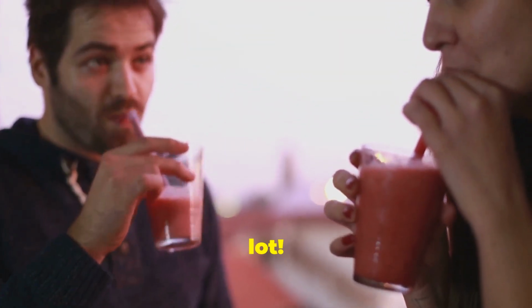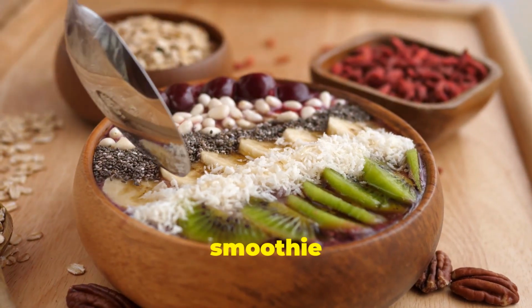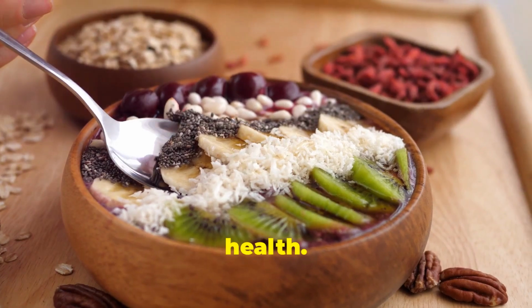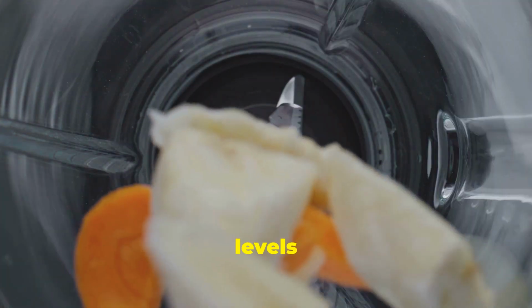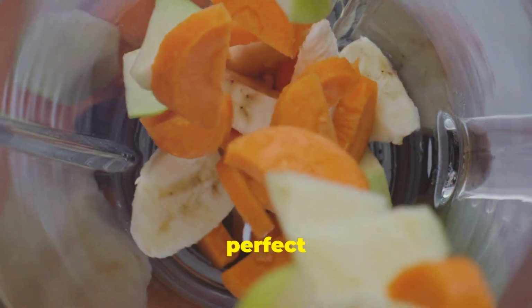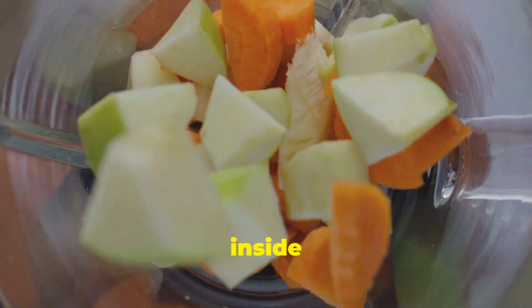There you have it, you lot. 5 incredible superfood smoothie recipes that are easy to make, taste delicious, and will supercharge your health. From boosting your energy levels to improving your digestion and giving you radiant skin, these smoothies are the perfect way to nourish your body from the inside out.